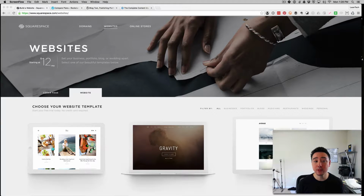There are some limitations with it. You can't really customize it too much as far as the layout and things like that. So you are kind of stuck with some of the template capabilities that are offered within their designs. So if that's not a deal breaker for you, then Squarespace can definitely be a great place to start getting a website up and getting content out there.